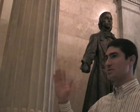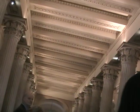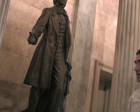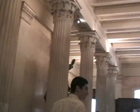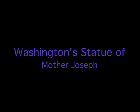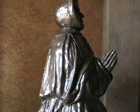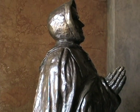Yeah. So it's called the Hall of Columns, named for the 28 white marble columns right here. You'll notice the statues. Congress passed a resolution where each state was able to submit two statues to the Capitol building, and they had to be either bronze or marble, and the person depicted had to be deceased. And I'll show you one of Washington's. Both of Washington's statues are missionaries, Mother Joseph and Marcus Whitman. I'll show you Mother Joseph. She had some effect on Washington state.